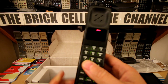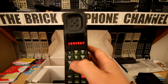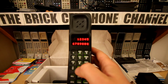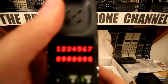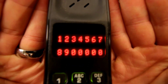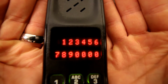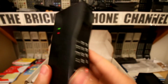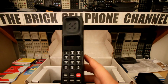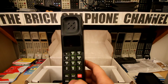But anyway, this thing is real neat because it's got a two-line display, and it's a real nice dot matrix LED display. And I don't know if this will zoom right in, but I mean, look at that. That's real nice. And it's nice and bright as well. And this phone ain't in bad shape either. There's not really much else I can show you.